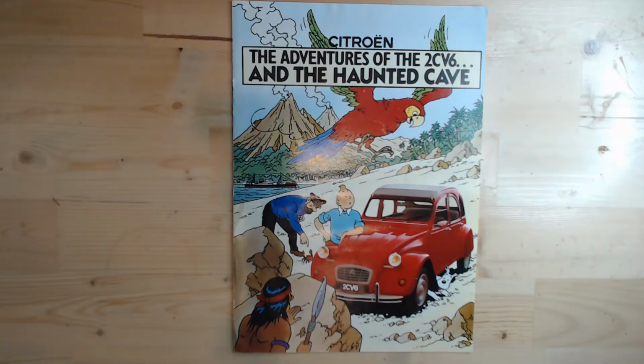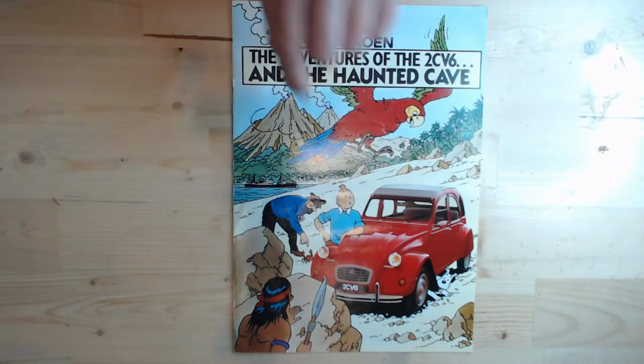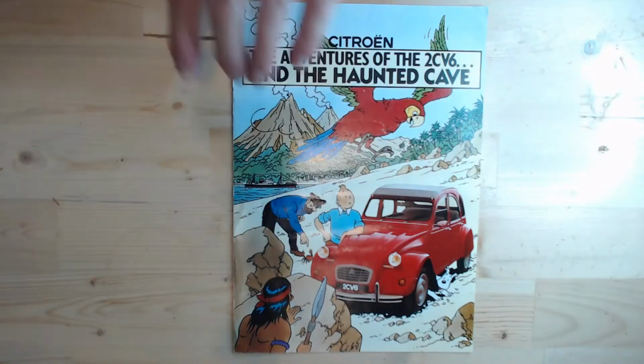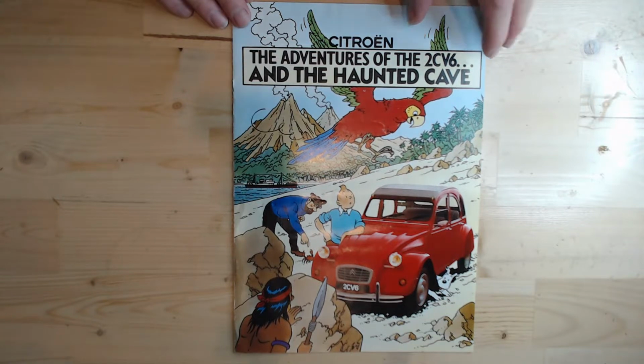Again, a really lovely front cover, isn't it? Showing Tintin as always, and in this case a 2CV6 special in red. Incidentally, just thinking about it, it actually came with a winter cover you could put over this grille for winter driving. It just pushed on here with less vent space. Just an interesting little fact. Anyway, let's open up this brochure.